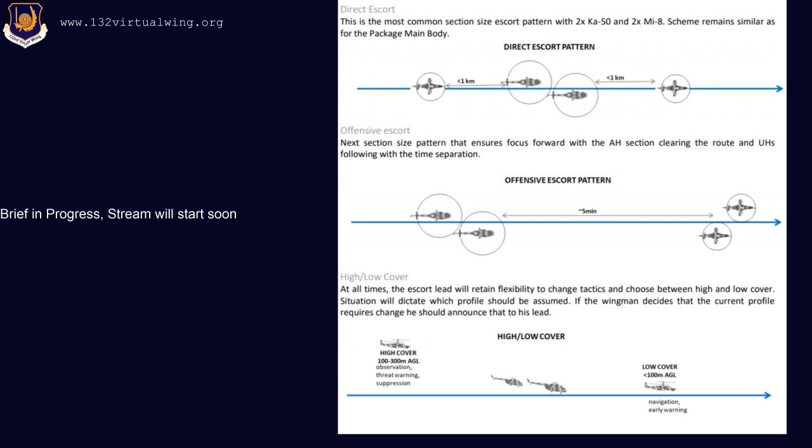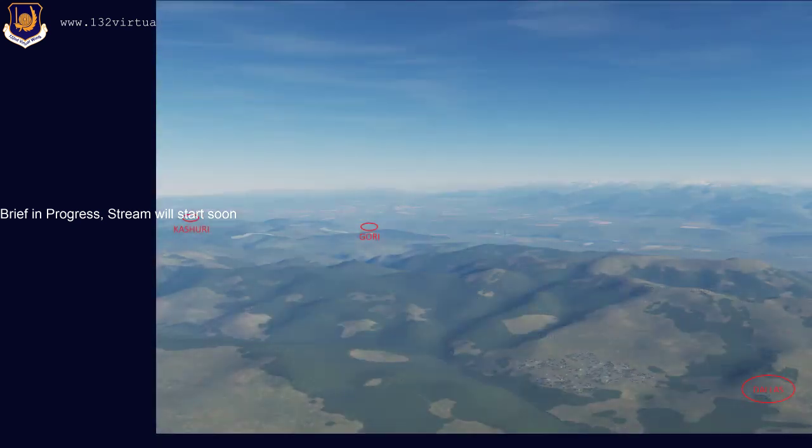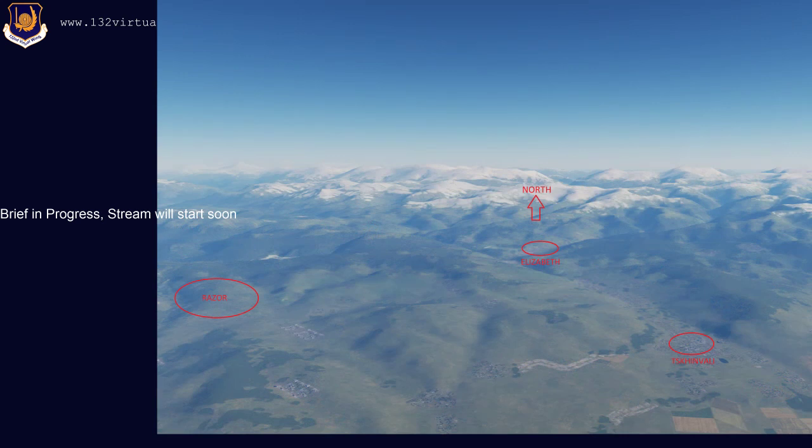For our landing zone entry, the SPINS are as follows. Attack helicopters will go into a wheel hold with a 1 kilometer overhead wheel hold pattern, providing security, while Grizzly will land in the LZ.